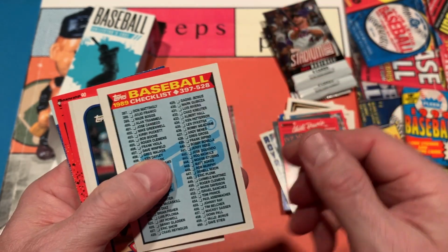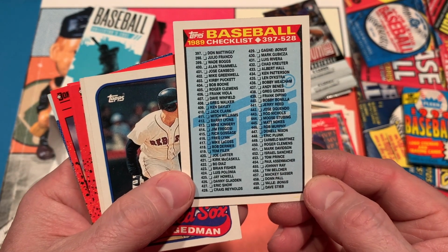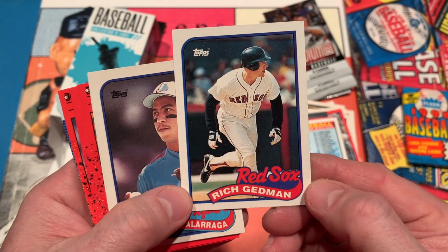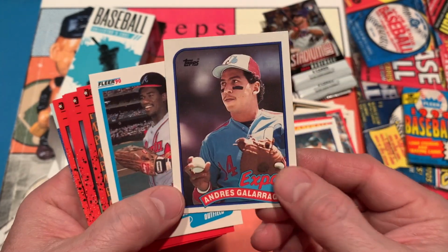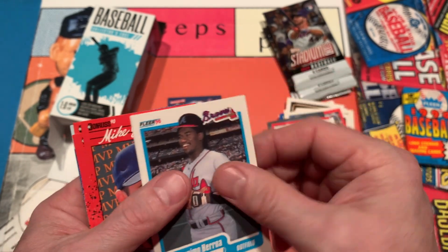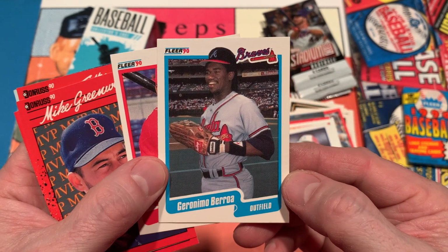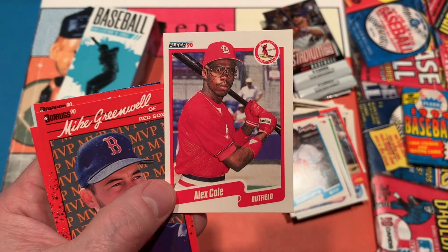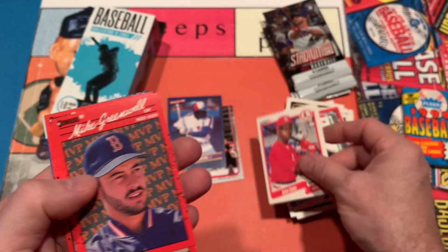Chili Davis on an MVP. We got a checklist from 89. Some good names on that checklist. Rich Gedman from the Red Sox. We got a big cat. Andres Galarraga, that's a cool one. Geronimo Berroa, shown here on the 90 Fleer. Alex Cole, I used to be a big believer in Alex Cole. I think I had a whole sheet of these when I was a kid.